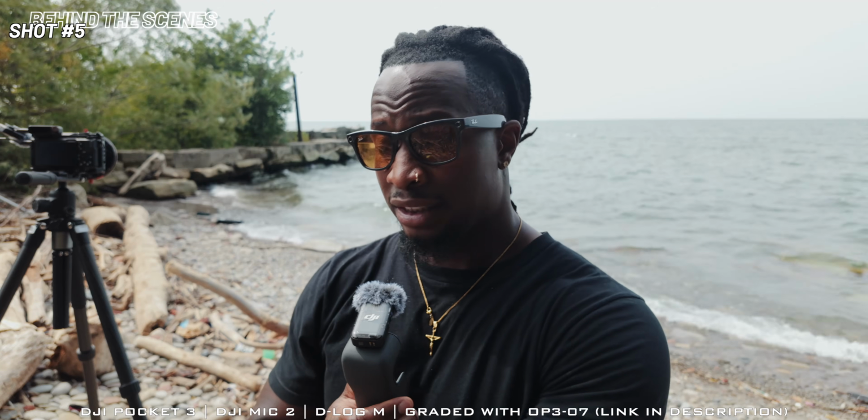Y'all be talking all this crap about Cleveland. You ain't got nothing like this. You jealous, ain't you? I'm just playing. But no, this is super dope, man. It's nice and peaceful down here. All the textures from the wood and the rocks, and you got the water going and the ocean sounds, or lake sounds, I should say.